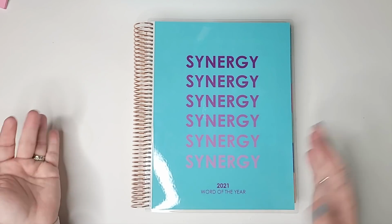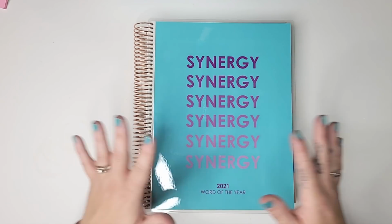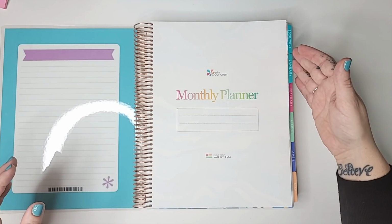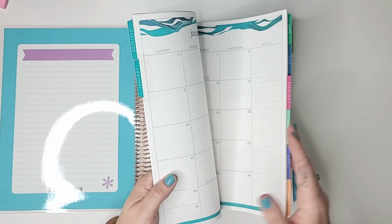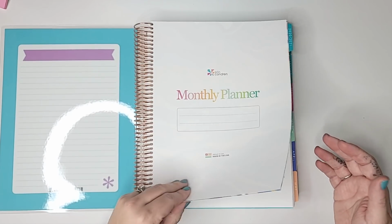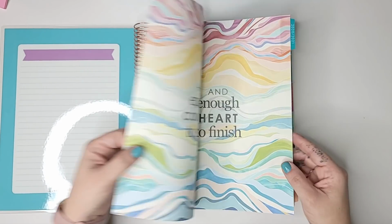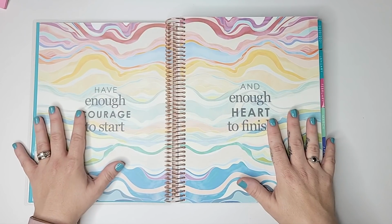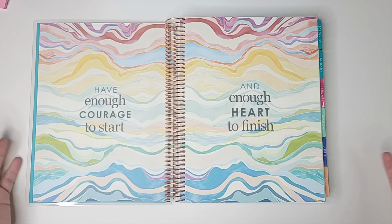Final Erin Condren sort of functional planner is another one of those 8.5 by 11 monthly planners. And this one goes from January to December of 2021 and is that same layers design. And this one is going to be our new house, getting ready for the new house tracker.